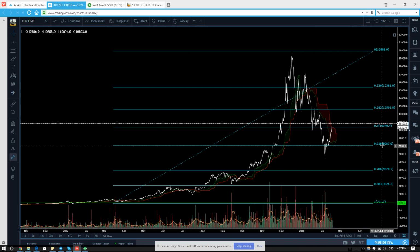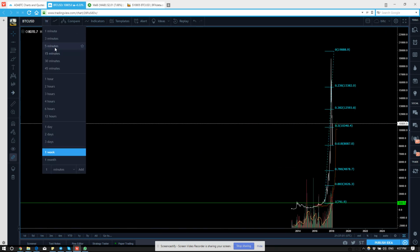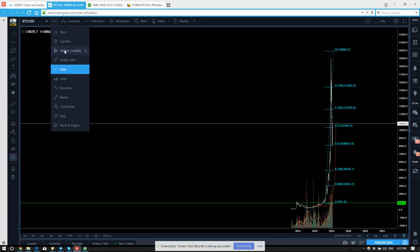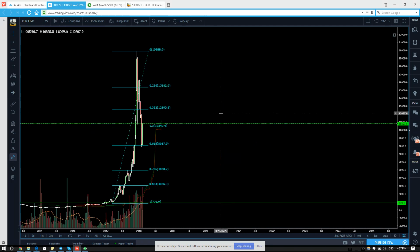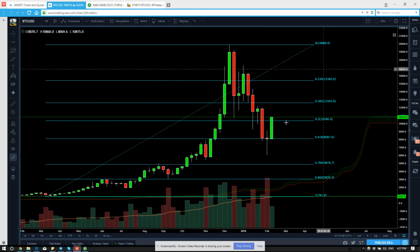And you would say, but yeah, we broke through the 618. Yes and no, because if you switch this to the candle, I really like how this looks. Look how perfect that looks. We break it, but then we just close the week above it, you know.